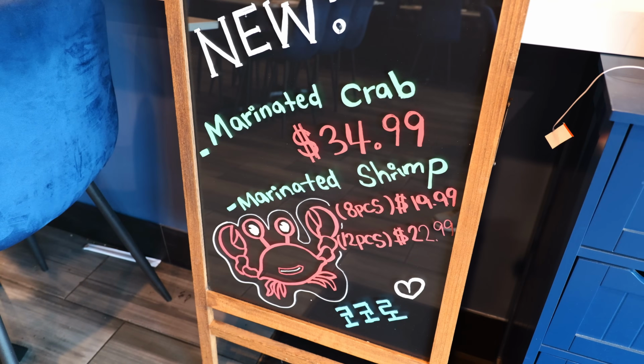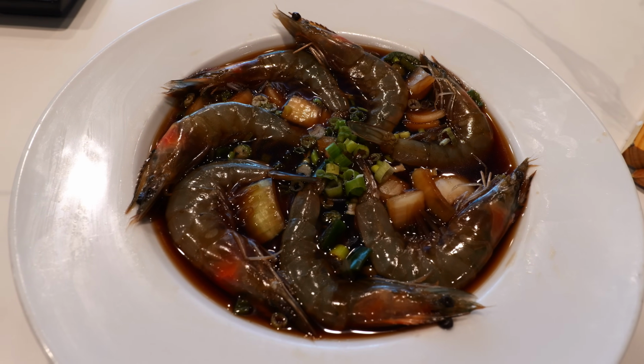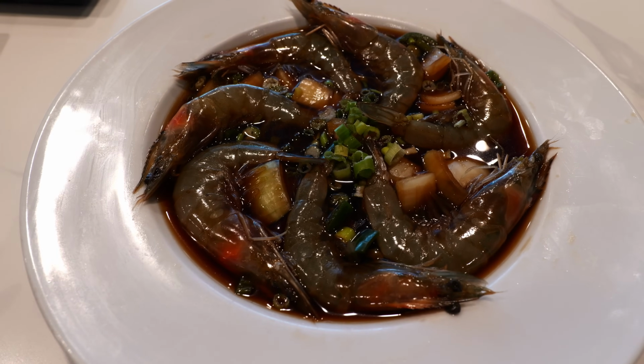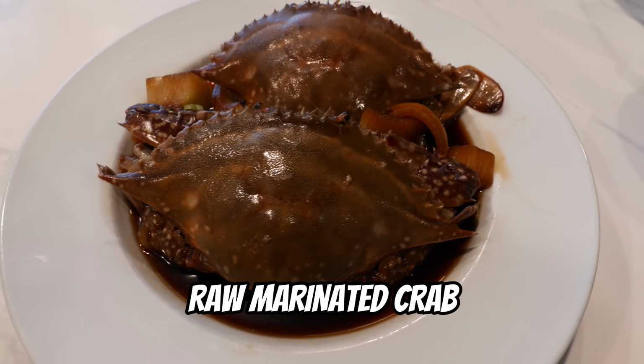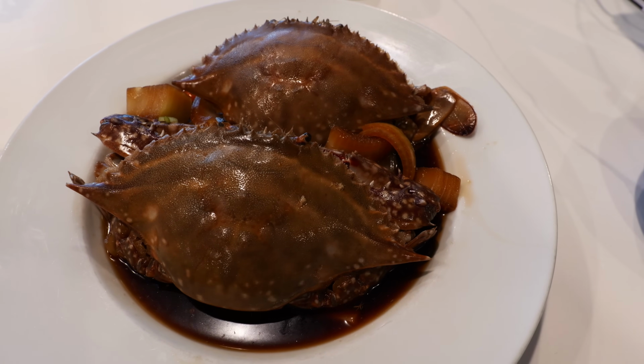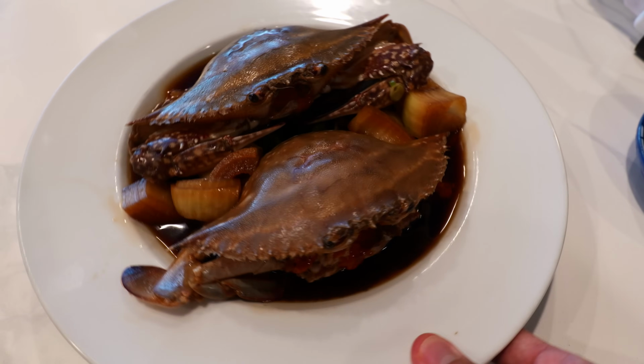And in this Japanese restaurant, you're also gonna find Korean dishes like this. This is the raw marinated shrimp. Soy sauce marinated shrimp. Oh, just like you would find in those Korean seafood restaurants. Wow, this is pretty crazy. This is the raw marinated crab. So for $35 per crab.